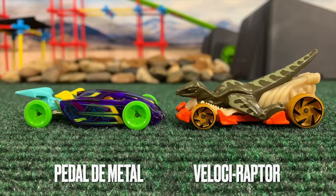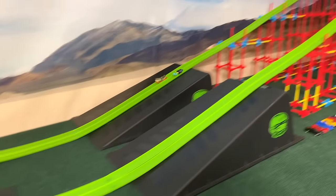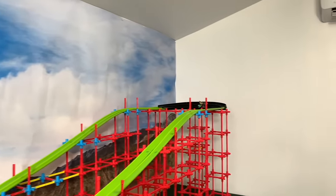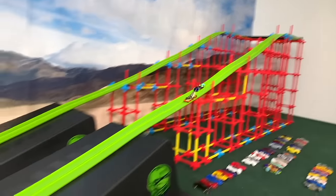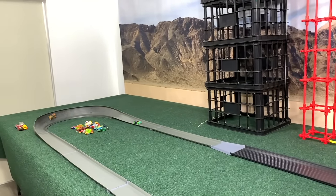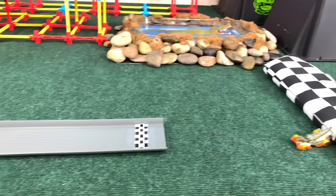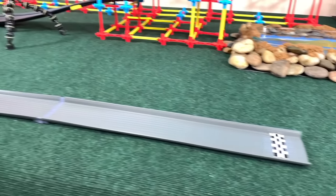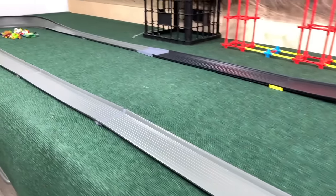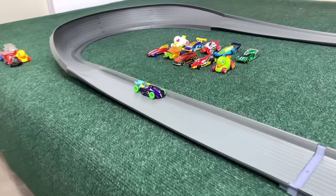Pedal to Metal and the Velociraptor. Well, the Velociraptor has been one of the faster vehicles for sure we've seen from the Street Beasts. And we see that lead start to take over for the Velociraptor here. Pedal to Metal needs to, wow, the flip right there out of the jump. He was upside down. Pedal to Metal. Well, he's not going to finish the race, but at least give credit for righting himself through that. That was a full 360-degree flip through the jump.